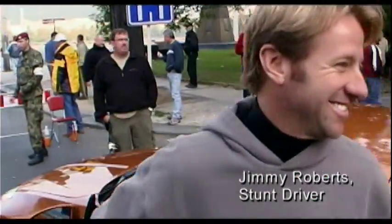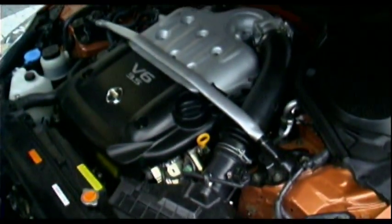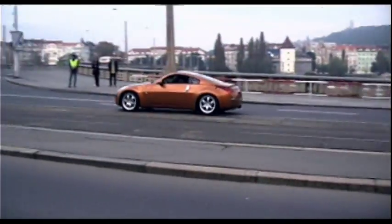That was fun. Prague is so tight, and the car works really well because of the way it's geared and the way the engine works. It's just really torquey, so you can zip around town really cool, and it's just a really cool car.